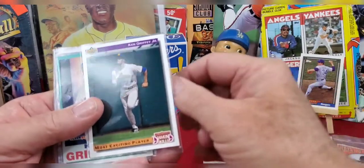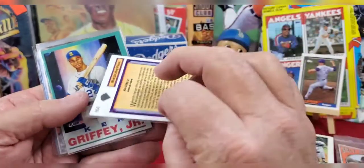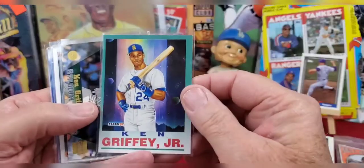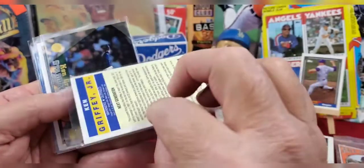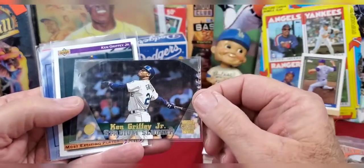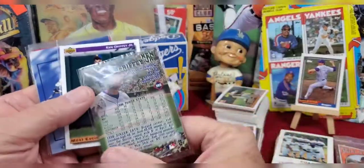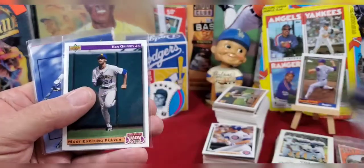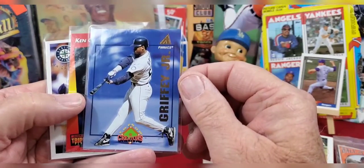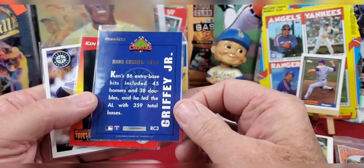Another motion card. Then we got the Ken Griffey Most Exciting Player 1992 Upper Deck card. Gives you a little rundown of what there. The 92 Fleer Ken Griffey card there. And the Stadium Slugger from Topps Stadium Club, Ken Griffey Jr. card. So we always try to pull out Ken Griffey Jr. and hang on to him. Another Most Exciting Player, Pinnacle Creators, Ken Griffey Jr., 1994 card.